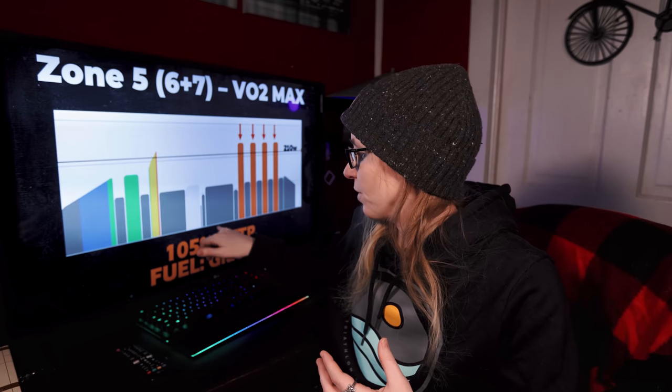So your VO2 max level zone, which I'm showing is zone 5 here, that's going to be 105% plus of your FTP, and the way that it divides out for your 1 minute, 3 minute, 5 minute power, your sprint level power, it's going to depend on you. Everybody is a little bit different. It just depends on your profile as a rider. But regardless of where you are in this VO2 max level power, you're burning glucose. You're really burning very little fat at this point.